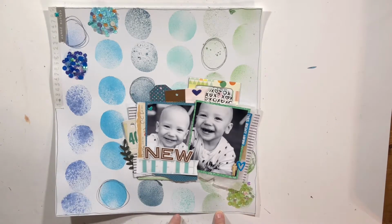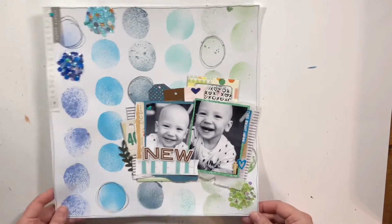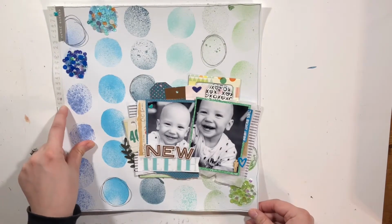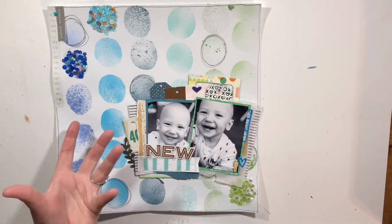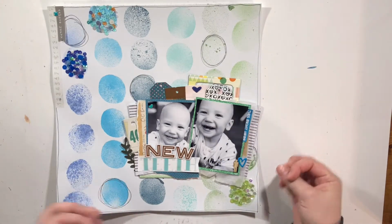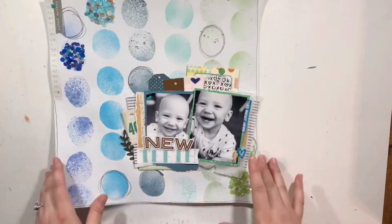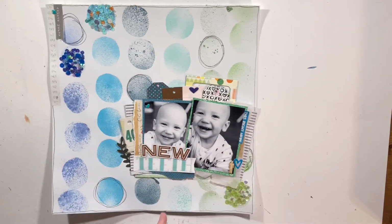I got a couple photos of my baby bear documented, which is always great because he tends to get left out. I don't know if you do that too with your youngest. Do you tend to scrap more of them, or do you find that you kind of leave them out a little bit? Anyways, I leave him out, so I need to scrap more of Barrett. So that's nice to have a layout done with him.